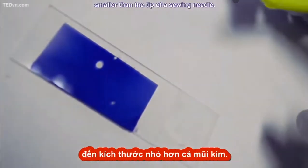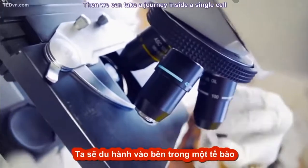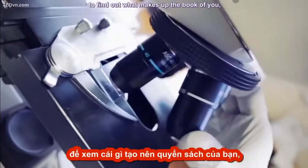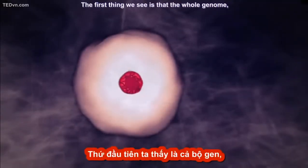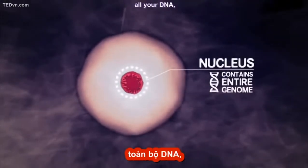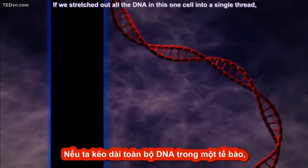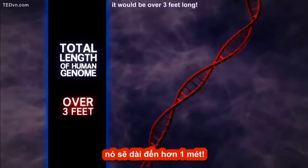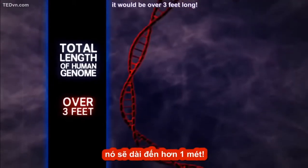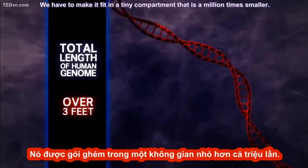Let's get small. I mean really small. Smaller than the tip of a sewing needle. Then we can take a journey inside a single cell to find out what makes up the book of you, your genome. The first thing we see is that the whole genome, all your DNA, is contained inside its own tiny compartment called the nucleus. If we stretched out all the DNA in this one cell into a single thread, it would be over 3 feet long. We have to make it fit in a tiny compartment that's 1,000,000 times smaller.